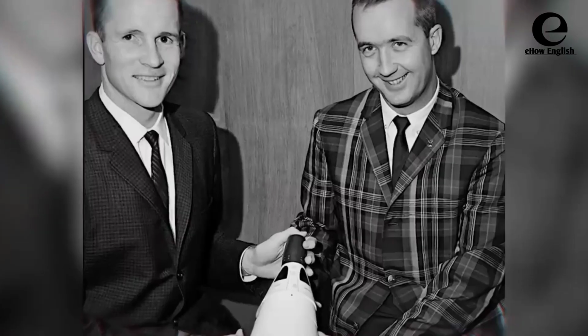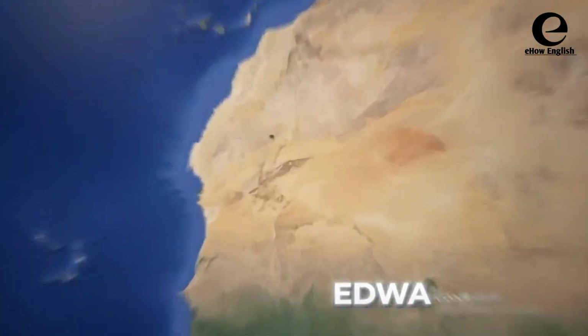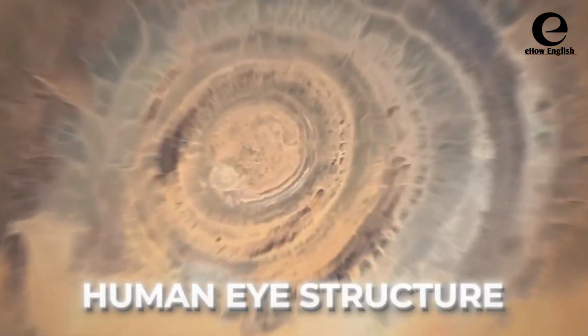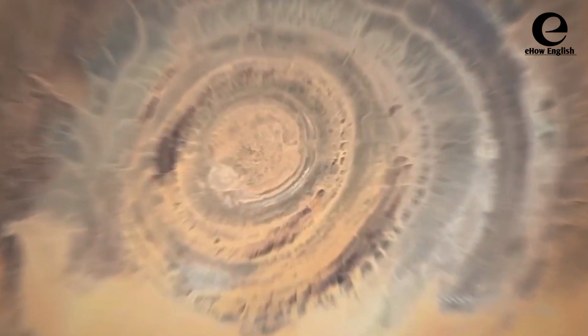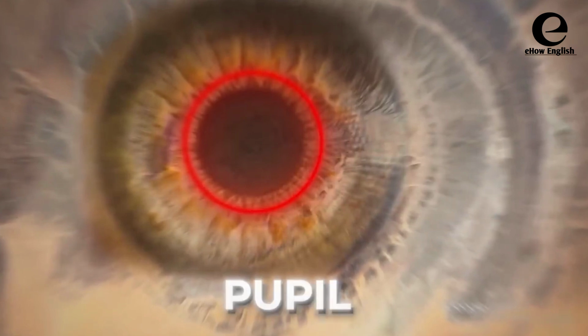These two astronauts were James McDivitt and Edward White, who saw a very large human eye-like structure in the sand-filled desert. Surprisingly, there was also a human eye-like structure in the middle of it.